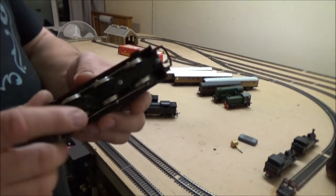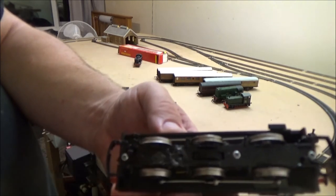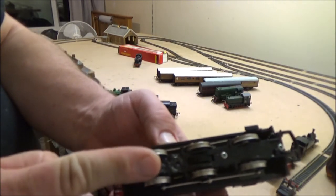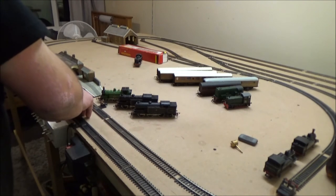But it looks like it's had a bodged repair there. I don't know if you can see that. It's all glued together because the base plate here is cracked. It's been glued together, but not level. This bit is actually sticking up a little bit. Bit of glue at the back there as well. But other than that, I'm going to stick her on the track.